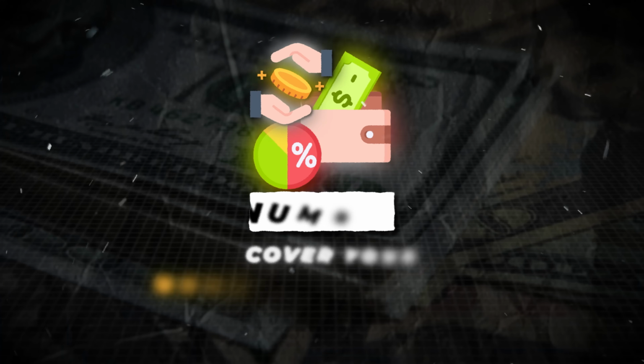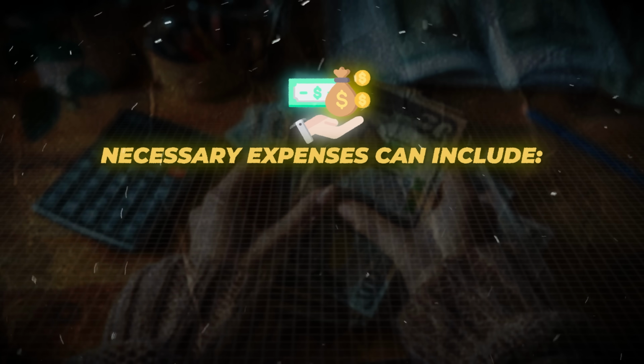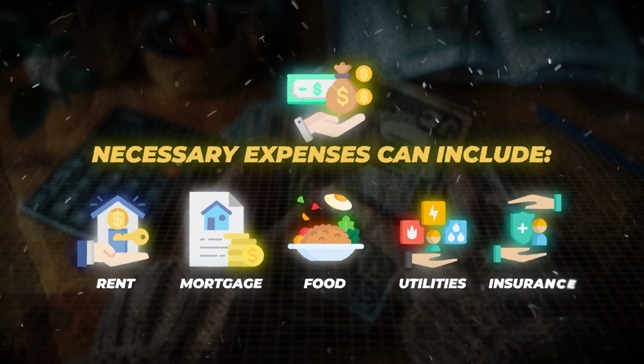Number 1, cover your necessary expenses. First things first, you have to make sure we allocate enough of your already existing paycheck to cover your necessary expenses. So make a list that contains all of your expenses. On this list should be things that include rent, mortgage, food, utilities, and insurance. These need to be on that list. Only include expenses that are necessary for your survival. After you make this list, add up all of those expenses to get a total.